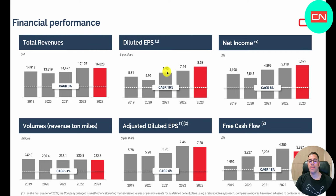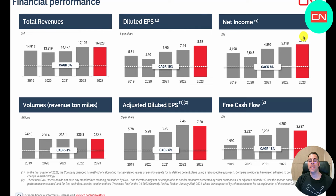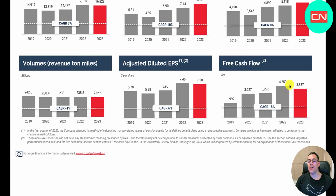The CAGR is 10%. Net income 5.6 billion. That's their highest ever. And free cash flow is down from 2022. It was 4.3 billion, now it's 3.9 billion. Pretty strong CAGR, 19%. CAGR is compound annual growth rate. CAGR is a good way to annualize their growth over a certain number of years.